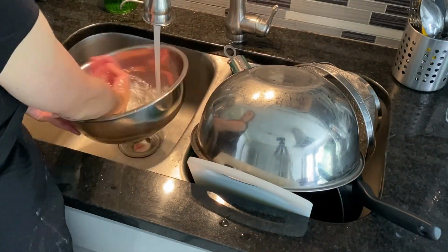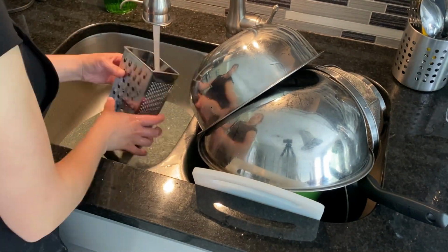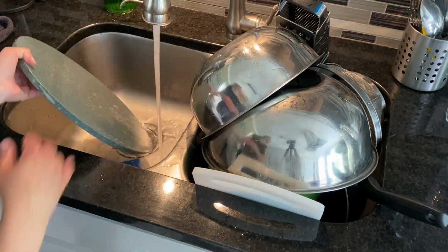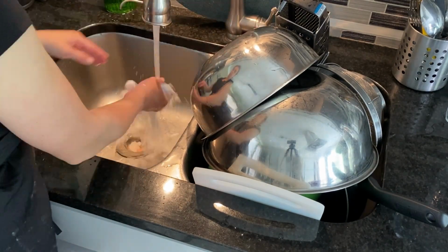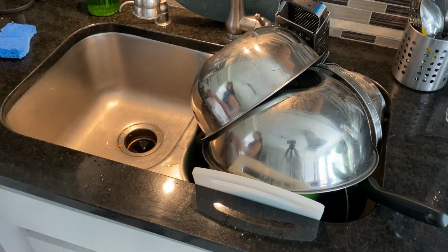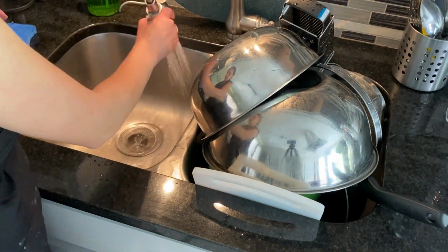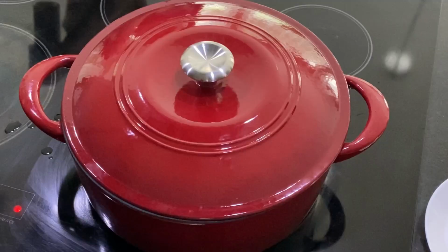So while the potato is finishing up the cooking, I'm just going to quickly finish up the dishes I have laying around. That way we can get going on dinner and I don't have all these extra pile of big pots and pans laying around. And of course, every time you use meat, you would want to clean it up real well.